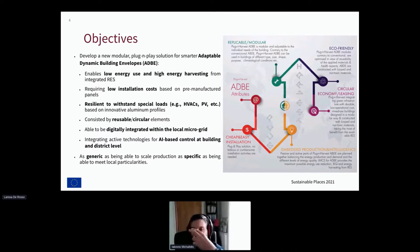smart facade that can be easily adapted to different building cases and requirements to move them one step closer to energy neutrality. The facade system must be able to preserve low installation costs, ensure circularity through reusable parts, ensure energy harvesting capabilities, and resiliency through innovative aluminum profiles able to withstand heavier technology loads, like outdoor batteries or HVACs, and ensure digital connectivity of the active controllable elements to become smarter through dedicated data analysis and artificial intelligence, as mentioned before. Next slide, please, Larissa.